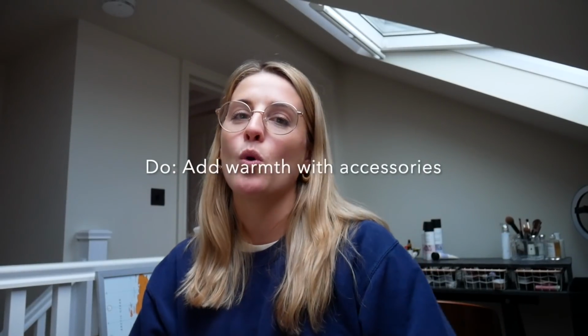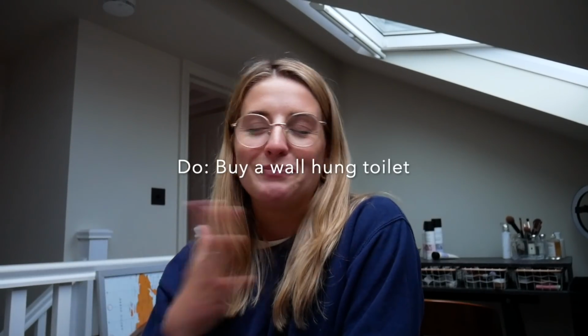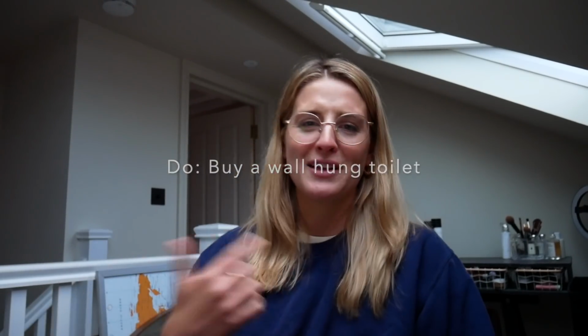Do try and add warmth to your bathroom. So bathrooms can be very clinical because obviously we want them to stay clean and hygienic. So once you've got your bathroom suite in, add in warmth and texture with woven baskets for storage, warmer colour on the wall, Limewash paint which does add a bit of a texture, candles, add in greenery with plants, add in fluffy towels that make it feel really luxurious and cosy. Do buy a wall hung toilet. I'm joking, get whatever you want, but that's my opinion.